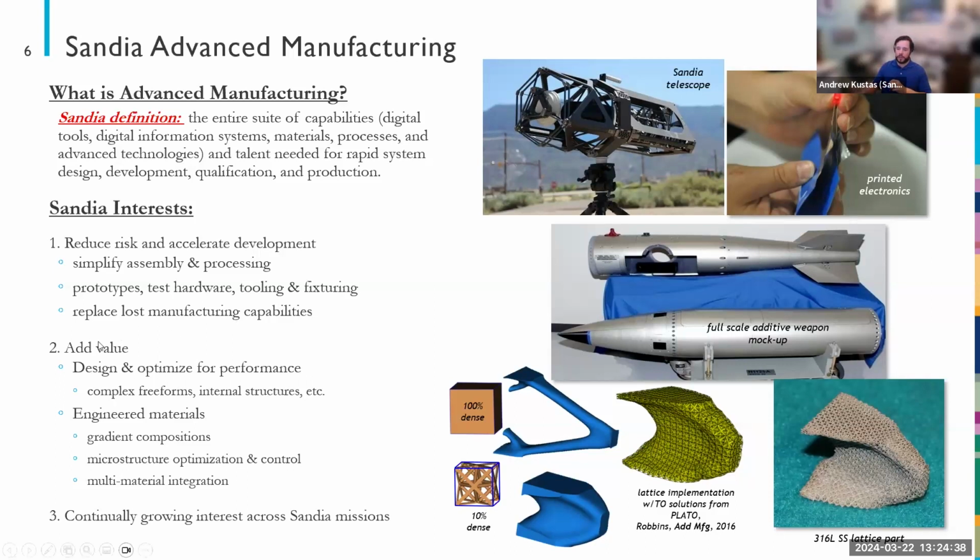In addition to this, we also look at the value added of advanced manufacturing, both from the perspective of developing advanced components from a design perspective, perhaps achieving geometries that you can't achieve with non-advanced manufacturing methods or conventional approaches, and then also engineered materials, where we can try to go beyond the idea of just manufacturing a single monolithic component and asking the question of, can you have graded materials or multi-material architectures in simple geometries? And we're continually growing this across Sandia.